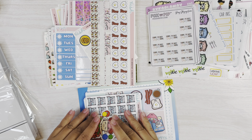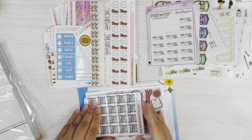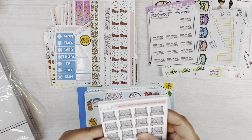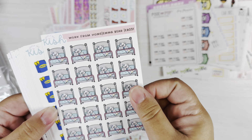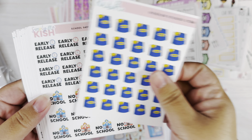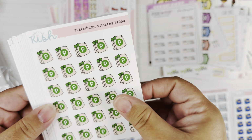Okay, so let's see. We got this little sticker freebie here. OMG. So I got a couple of kits. I got a couple of stickers here. Let me show you. So we got work from home, which is currently what I'm doing. We got some shopping. So we got IKEA. We got some school ones because my kids are going back to school. Everyone's going back to school. And then we have some more shopping ones. So Publix.